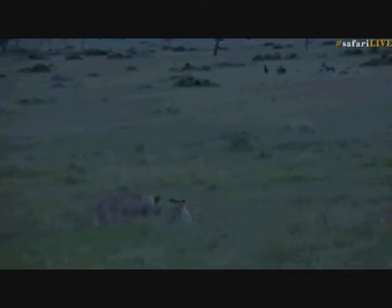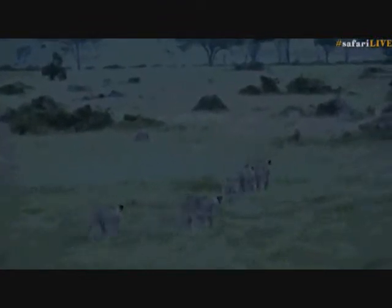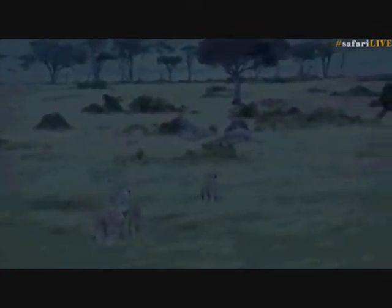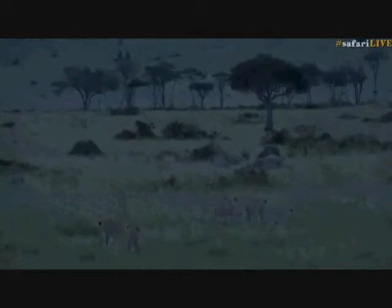Heading towards the topi. They're heading past the topi, but maybe they've got a plan in order. So if any of you have just joined, there are 4 sub-adults and 2 lionesses in this pride. And they're heading up towards the area where we usually spend time with them, further up towards the escarpment. Where is the one sub-adult? One sub-adult's missing. There were 4 earlier, but now I can only see 3. Maybe there's a young rebel who's already wanting to spend less time with his mother and his aunt. Very strange. Where is it?